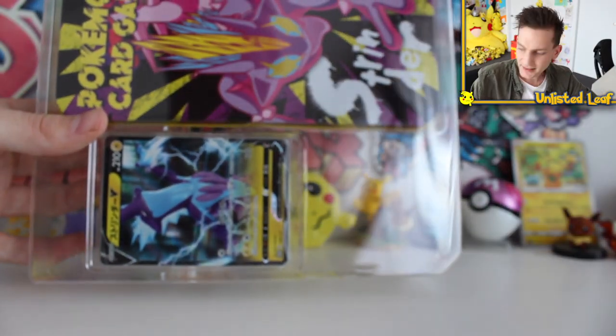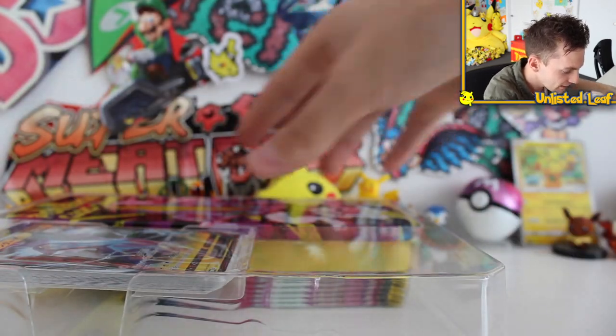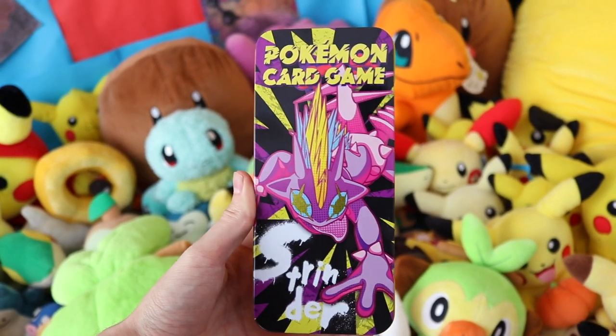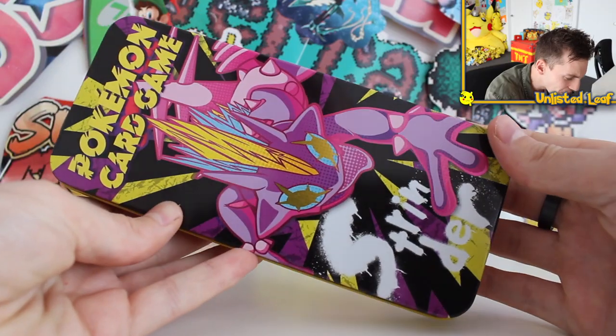This is so weird. So that's cardboard. And let's have a look at this pencil case. Oh my goodness, what the flip. Look at that. It's a legitimate metal. I gotta say, the design is sick. What do you guys think of it? That is actually really epic.